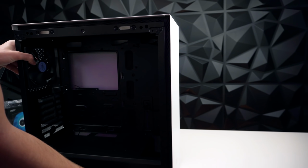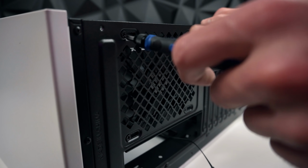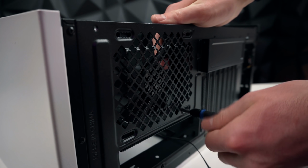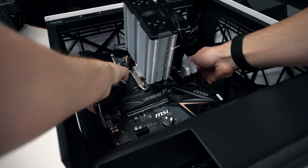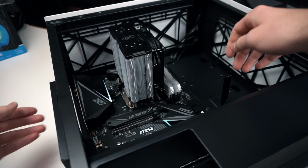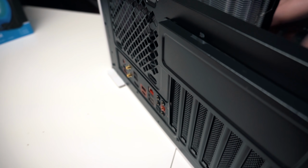Now unless you're completely insane, I highly recommend that you place the case on its back for the installation of the motherboard. And we're going to remove this back fan real quick for 2 reasons. 1, we're going to be relocating it, and 2, it makes it a lot easier to install the motherboard. And to get this thing positioned, all you need to do is make sure that the IO shield is properly positioned with the IO cutout. That's all it takes.